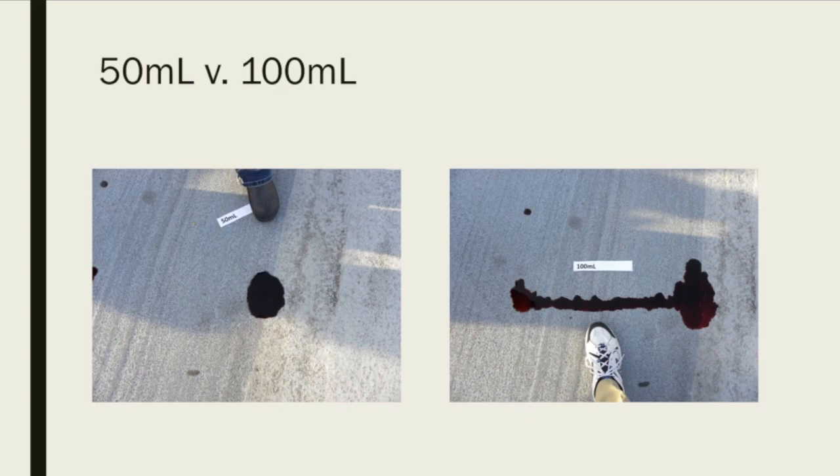Look at the size of these blood pools compared to the shoes of these people. I think John's foot on the right there, he's probably a size 8 or something like that. So size 8 men's foot. Under that 100 milliliter, you can see how long that is, and how big that pool is starting to get, versus the 50 milliliter one, where I believe that woman's foot is probably a size 7 or 8 in women's shoe. So you can start seeing these differences here about how much bigger these pools are.